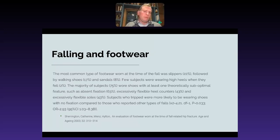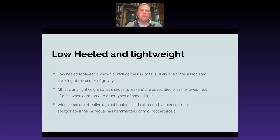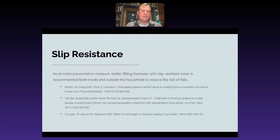Studies over and over again show this. This is a really interesting study showing what people were wearing when they went to the emergency room with falls. 17% were in walking shoes, 8% sandals, and 75% were wearing suboptimal features with the shoe. Again, it just makes sense. Studies show how important footwear is in balance.